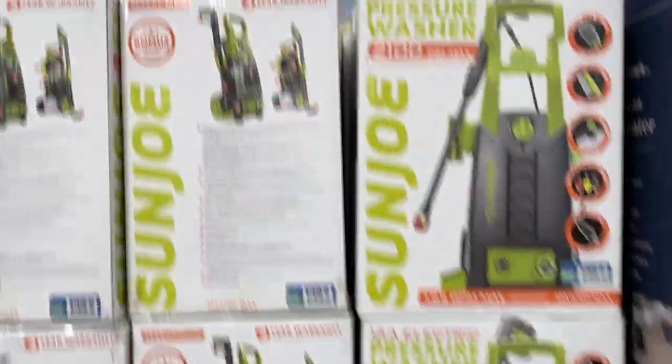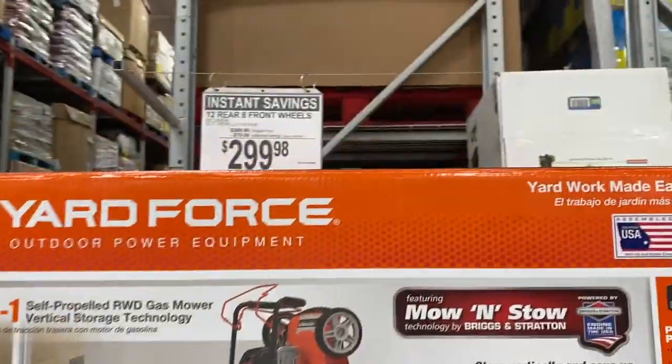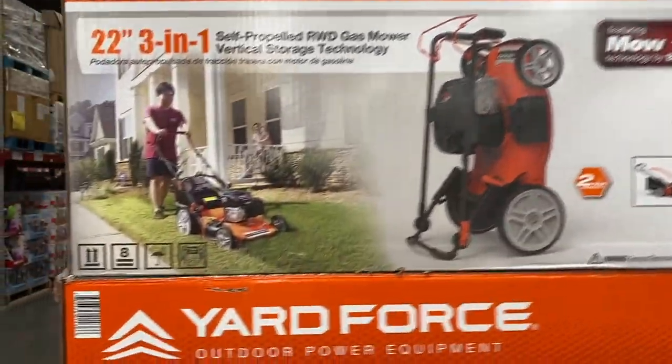Here's the power washer for $139. And here's the lawnmower. How much is that? I can't see. $299?